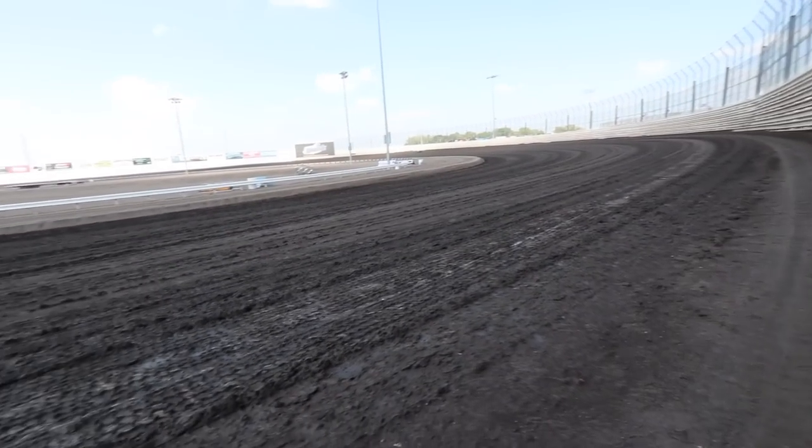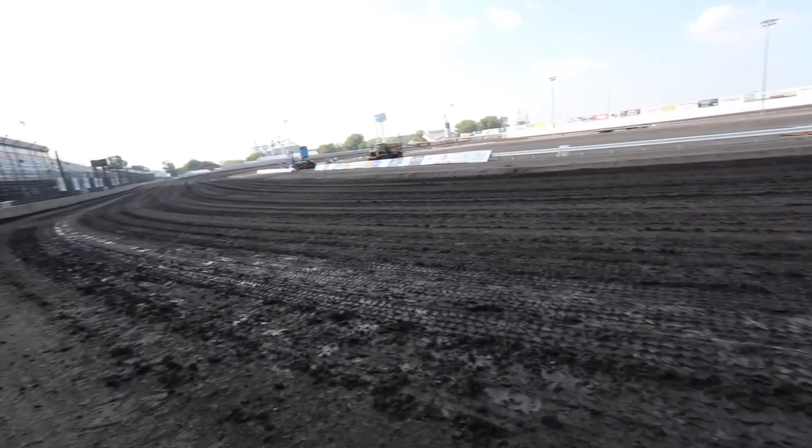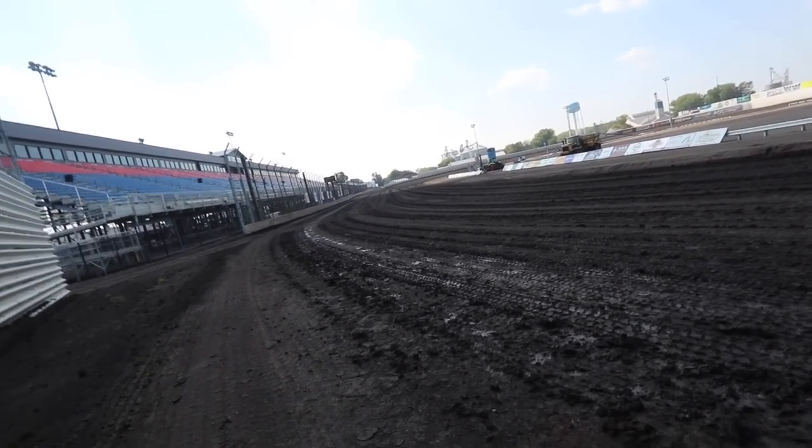And now being here at Jackson, when I walked up to this track yesterday, it's like, man, it really almost feels like a mini Knoxville. Still good size, not as big, but kind of similar banking in the corners, beautiful facility, a top tier place. Kind of gives you all that same vibe with just how it's set up.